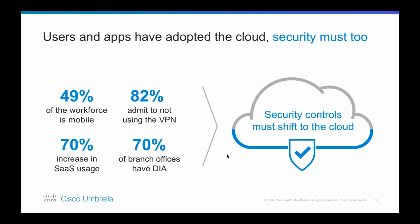In the next 2 years, there'll be a 70% increase in SaaS usage. There's already been a huge boom, and it's going to continue to increase. And that last stat there, 70% of branches report going directly to the internet instead of backhauling all their traffic. So why does this matter to you and your clients?